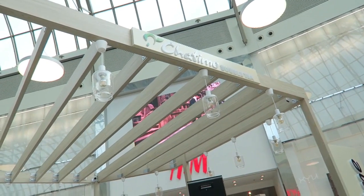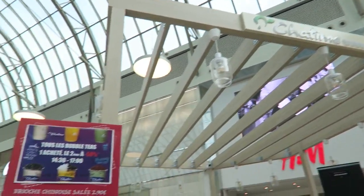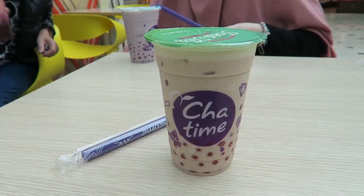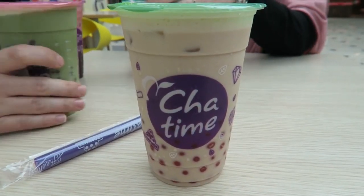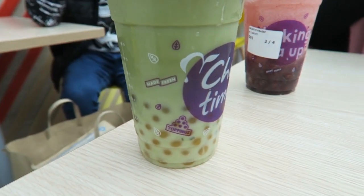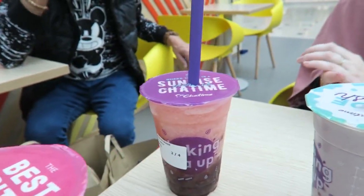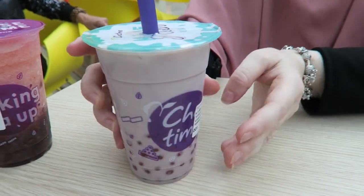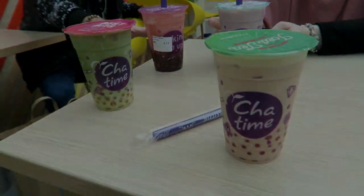Sitting now at a place called Chat Time Bubble Tea, and we just ordered our bubble tea and now we are waiting for it. So we got our bubble tea and I got a strawberry one. This is a matcha latte. This is also something with strawberry and taro milk.